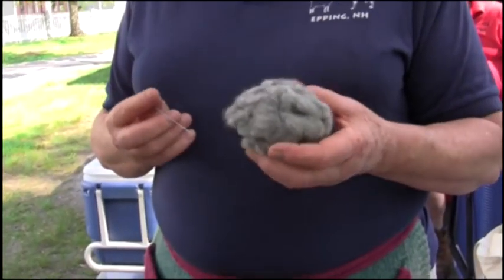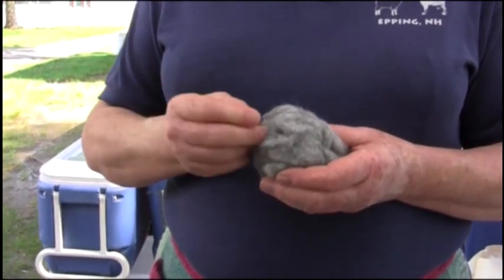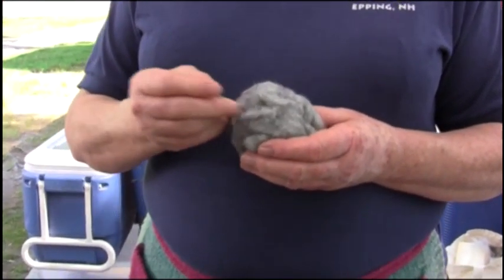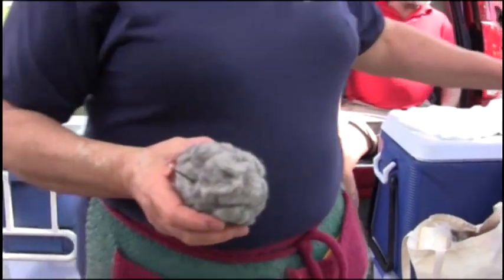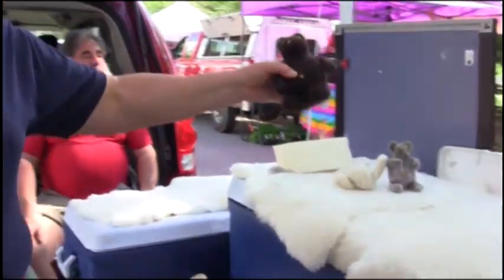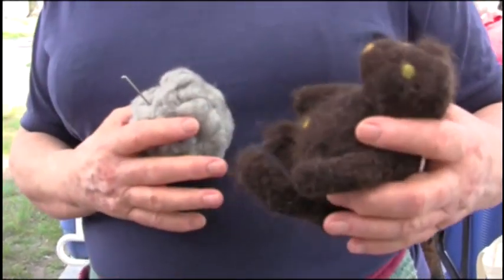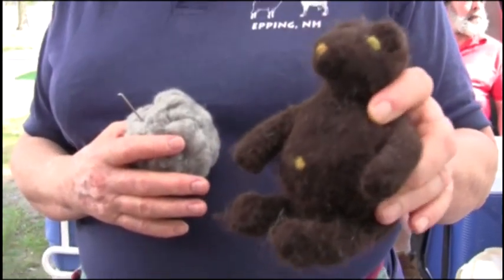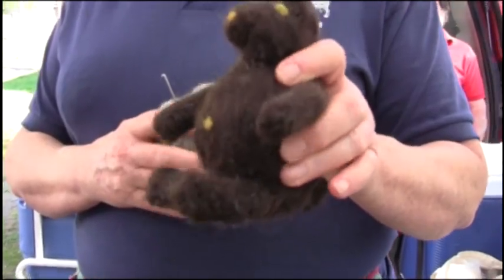I'm sculpting with wool by taking raw wool, clean wool that I've processed, and I'm packing it with a barbed needle. And what happens is I can make all different shapes and sizes. I can make three-dimensional things. This happens to be a teddy bear that I made. And if you squeeze it, you'll see it's solid wool. It's not stuffed with anything.